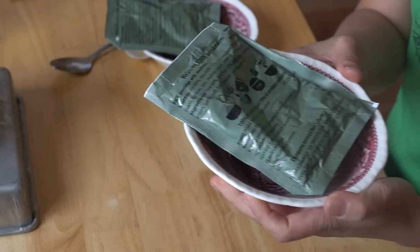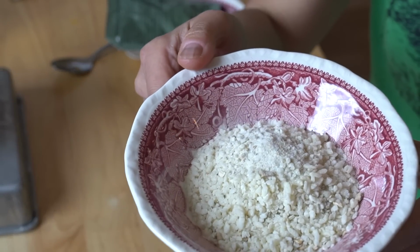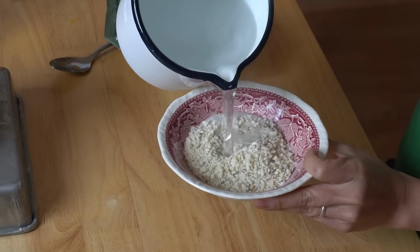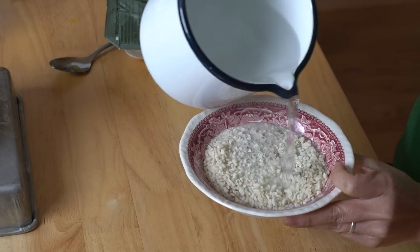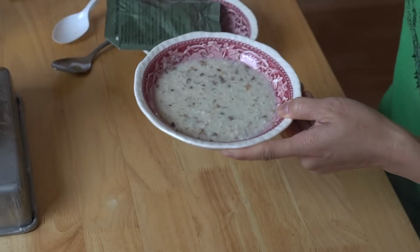Rice porridge. Can't tell if it's sweet or salty. That's what it looks like. And now I'm going to add some hot water to that. It smells a little bit like mushroom soup. All right, we're going to let that sit.